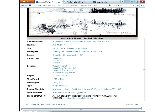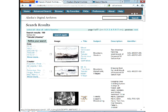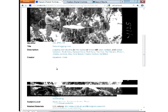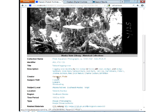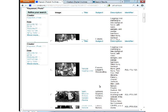So what will happen is that at the bottom of the metadata, well, I should probably talk about this metadata a little bit. These are all hot linked, and probably it's not mysterious to anybody, but if you go to a location, for instance, you're going to get lots more Yakutat than if you go to, for instance, a creator, and here's Fuki Kayamori who did this photograph, then you'll be taken to just his materials.